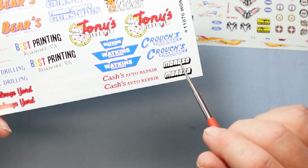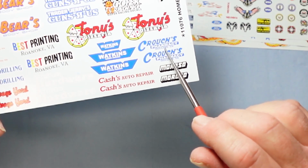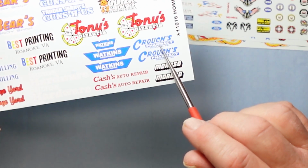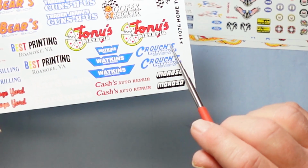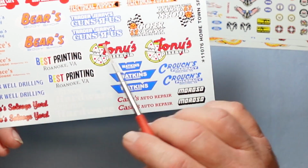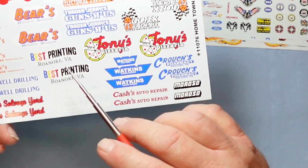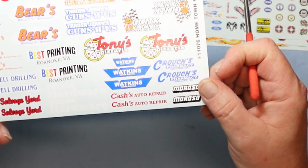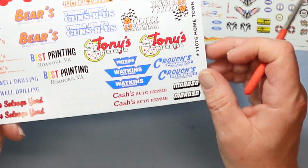Cash's Auto Repair, Moroso. Crouch's Pharmacy is now out of business, but they were in business for a long time around this area. And let's see, I think that pretty much covers all of them. Again, all of these are, like I said, good names. If you want something for a commercial vehicle you're doing, this would be a good sheet to get.